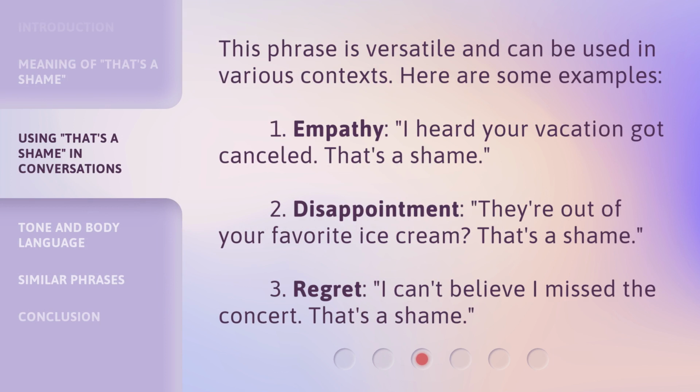This phrase is versatile and can be used in various contexts. Here are some examples. 1. Empathy. I heard your vacation got cancelled. That's a shame. 2. Disappointment. They're out of your favorite ice cream? That's a shame. 3. Regret. I can't believe I missed the concert. That's a shame.